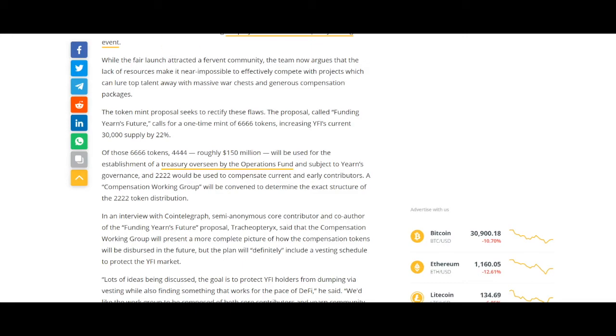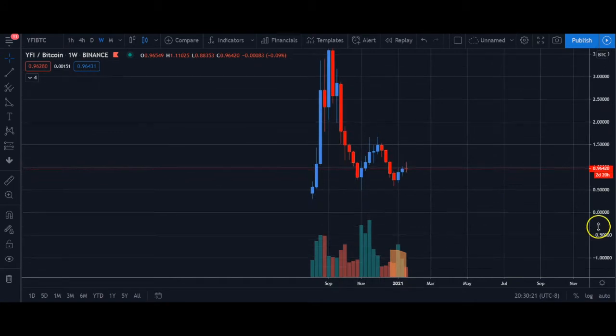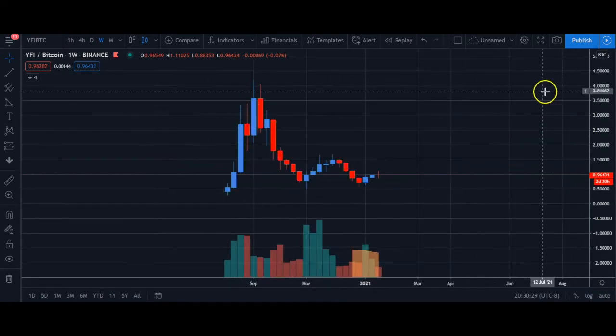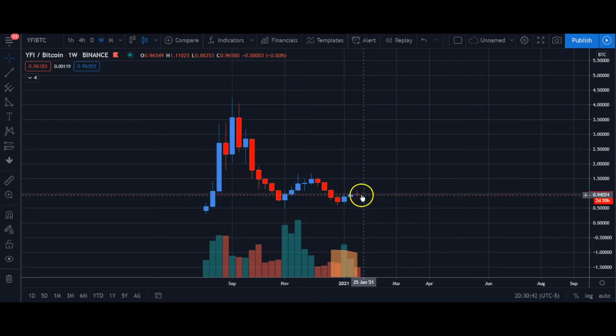If we look at the chart and zoom out to a weekly view, I think the bottom line is that even if they were to create some more tokens, it's not like they're doubling the supply or tripling the supply. They're just talking about creating not even a third more.